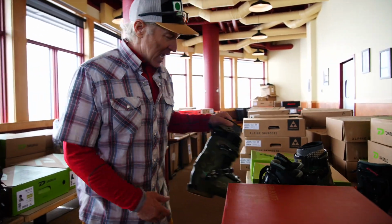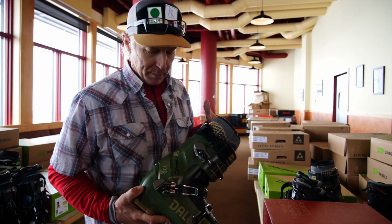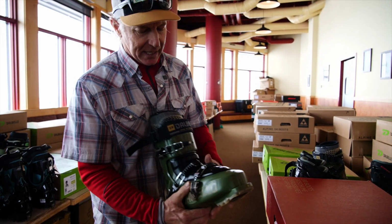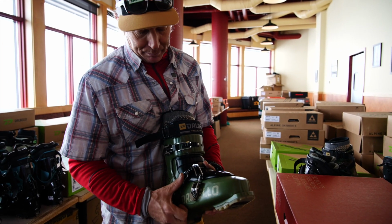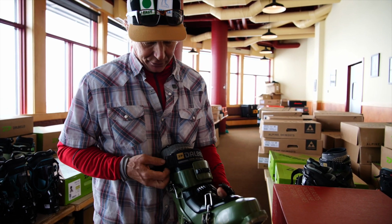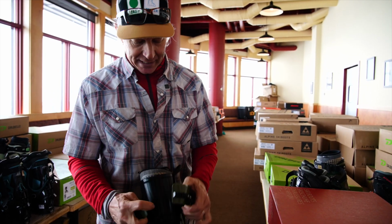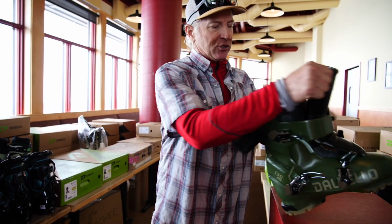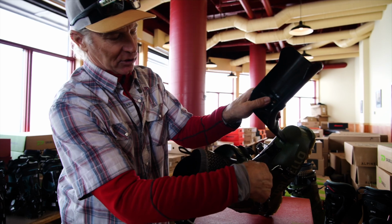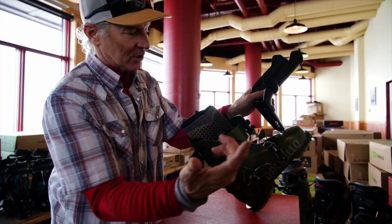So here's another example of a boot that we're testing. This is a new boot from Dalbello. It's called the Cabrio LV 130. We don't test just traditional 4-buckle overlap boots. We have a few representatives of different brands that have submitted three-piece shells or Cabrio boots. The defining characteristic is a three-piece shell, right? So there's an exterior tongue, the lower is open at the top, and there's a cuff. So three pieces: lower, cuff, and tongue.